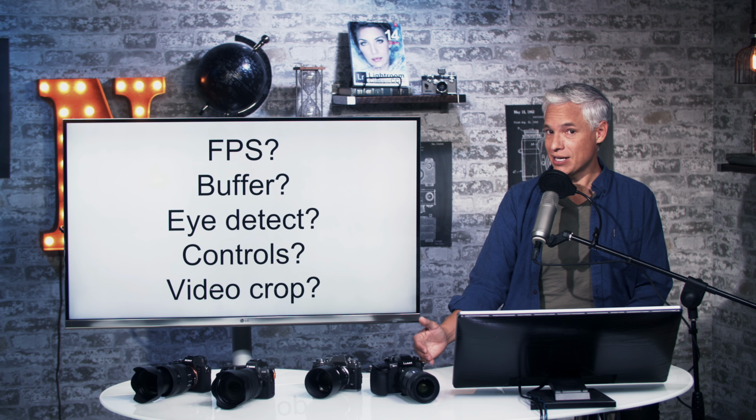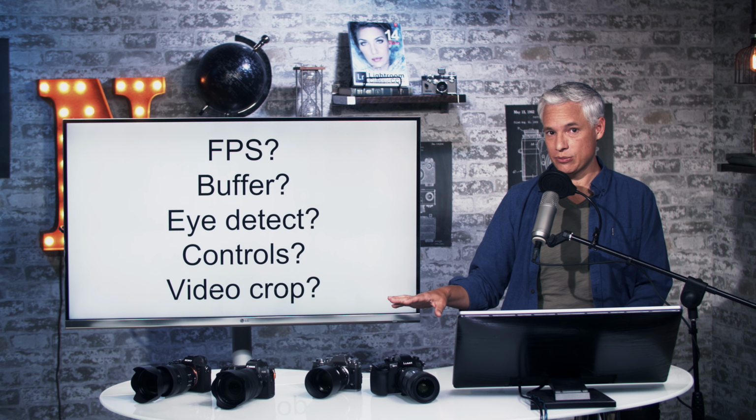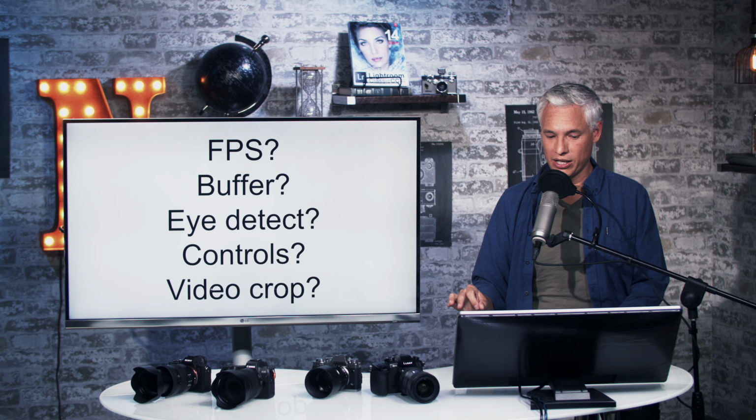Whether they have eye detect autofocus, this has become a big differentiator. So right now, Sony has by far the best eye detect autofocus, so let's hope that they all keep that up. If they have it, that is a big advantage. So get to work on that.